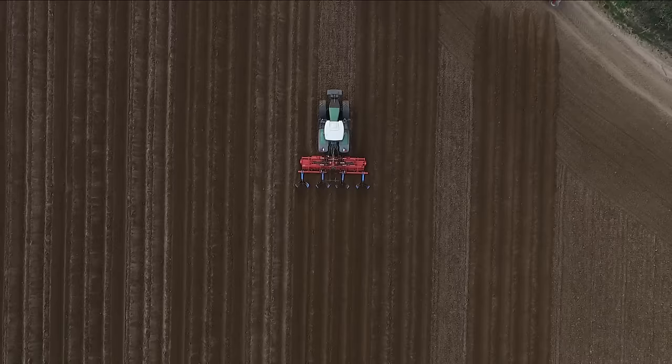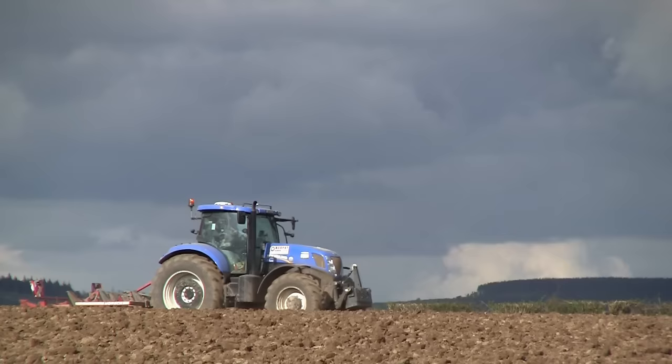The Grimme CS150 destoner comes in after the bed tiller, so we get some technical information from Cecil in Grimme, Ireland. I'm Cecil Morgan, Branch Manager and Sales of Grimme Ireland Equipment Limited.